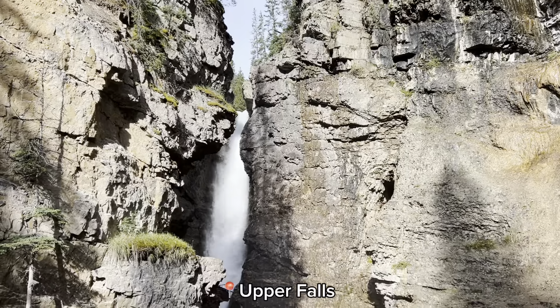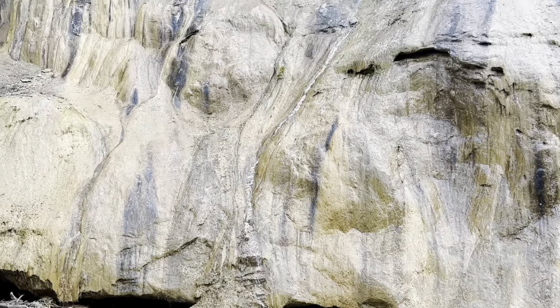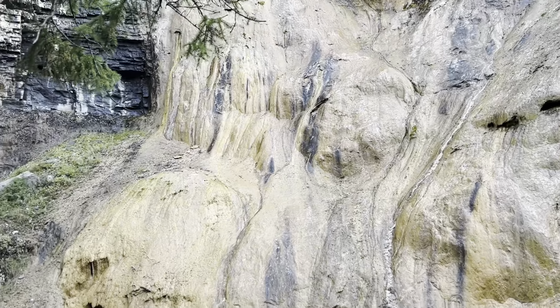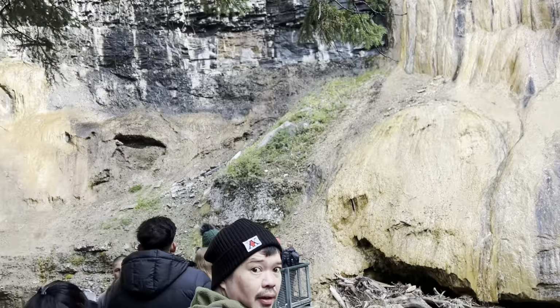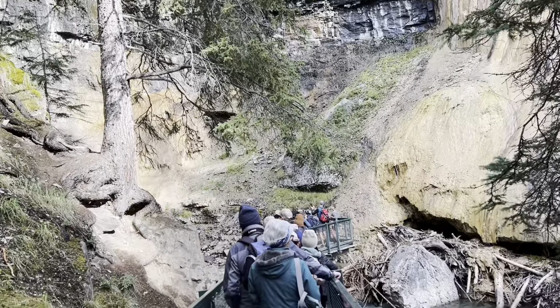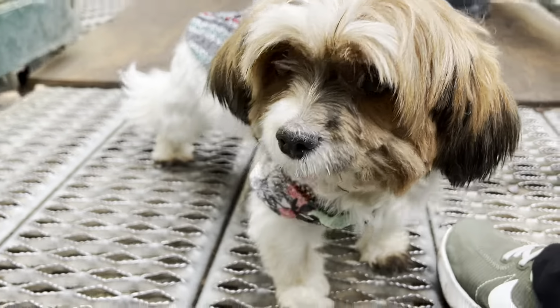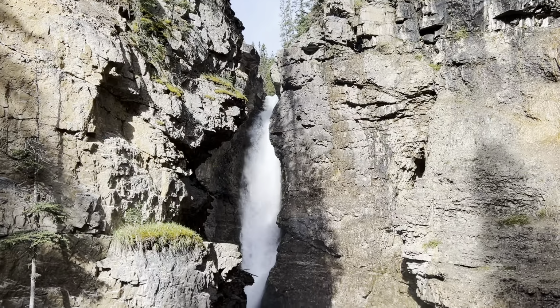This is the Upper Falls. There are two viewing platforms for the Upper Falls. The lower platform leads to the bottom of the Upper Falls. It's quite small and can get congested. The upper platform is much larger and allows you to see the Johnston Canyon Upper Falls from above.